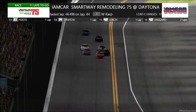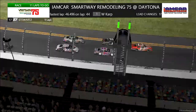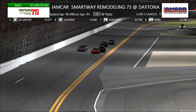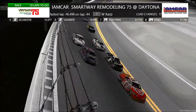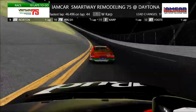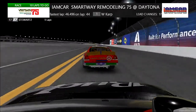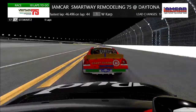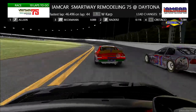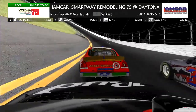Let's hop on board again with Raider once again here, up at the front of the pack, coming to 10 laps to go. 10 to go here at Daytona. Raider and Todd going at it right now, up in front. Mr. Raider staying right with Todd. Dylan, big run on the top side, doing everything he can, but nothing there.